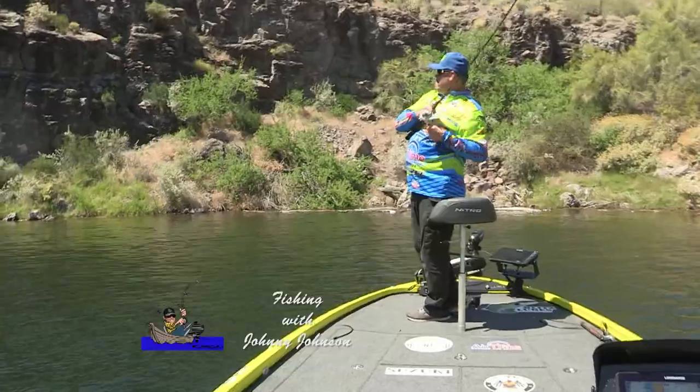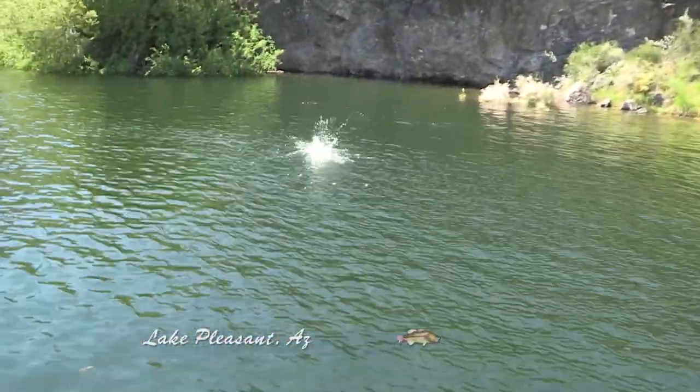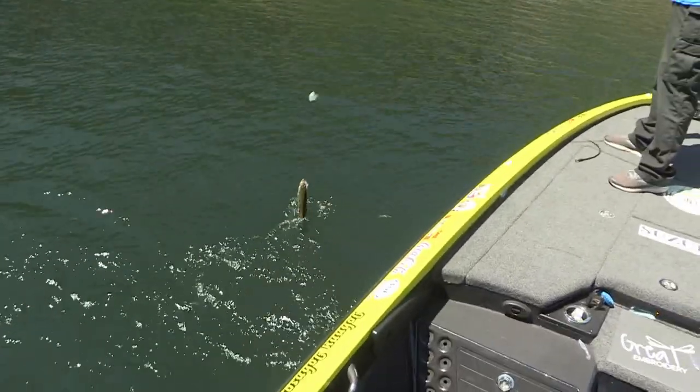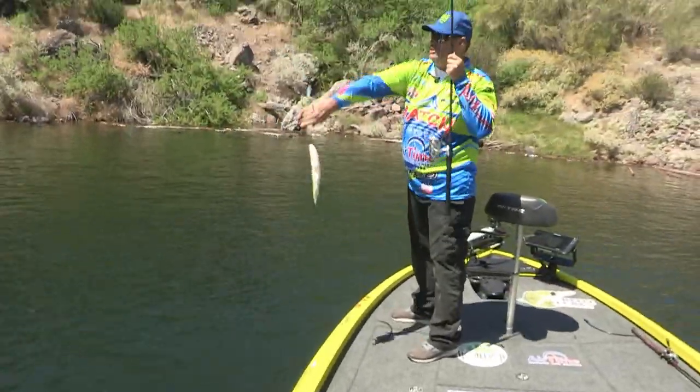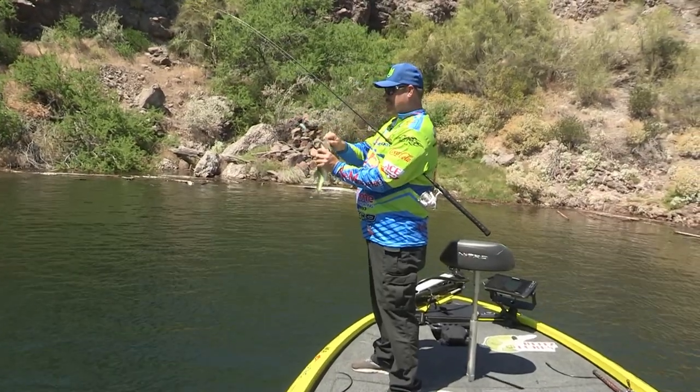Oh, got him. Got that one. I saw him come out and grab that ringtail swim bait. Get back there where you want to lube it a little bit slower into those trees. I'll go to that ringtail and catch him.